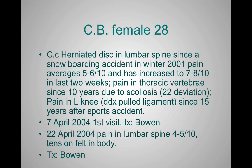So her first treatment was the 7th of April 2004. The 22nd was the next one. Pain in the lumbar spine was decreased to a 4 or 5 out of 10, and tension felt in the body. We did Bowen.